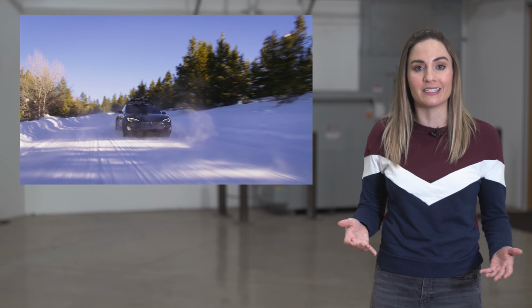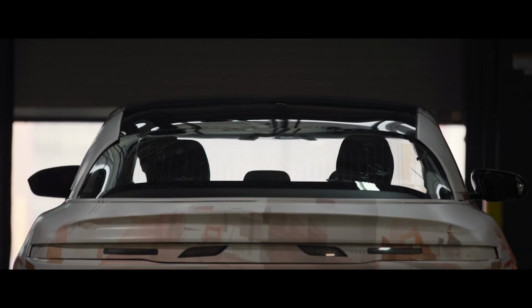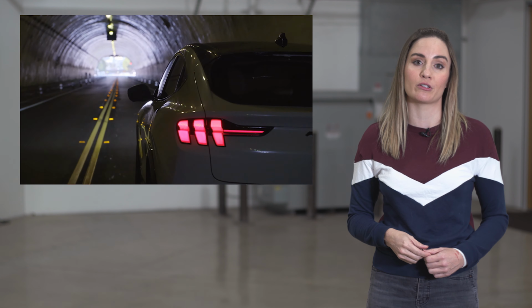How great is that? Now, other car companies like Fisker, Lucid, and even Ford and VW are jumping on board this buzzworthy car sales strategy. A lot of people are drinking the Kool-Aid. Let's just hope they don't stain those brand new eco leather seats.